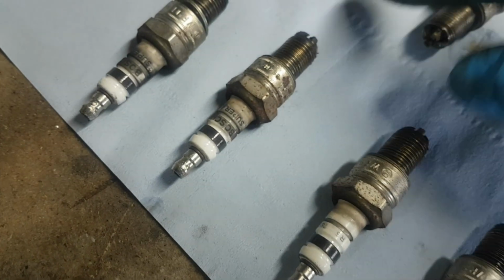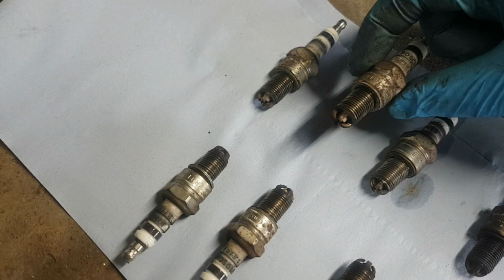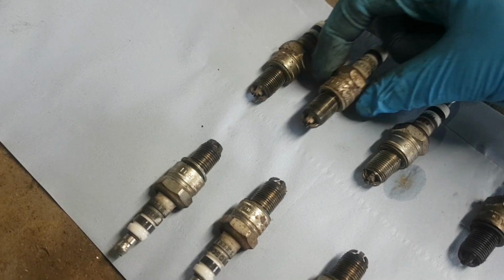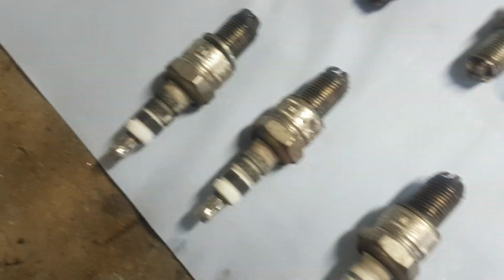I did run it on petrol for about 50-60 miles yesterday, but that one there is my suspect. If I can get the camera to move. That one there is my suspect. So that's number 7. It's looking quite clean compared to the others. In fact, that one there is looking quite clean as well.